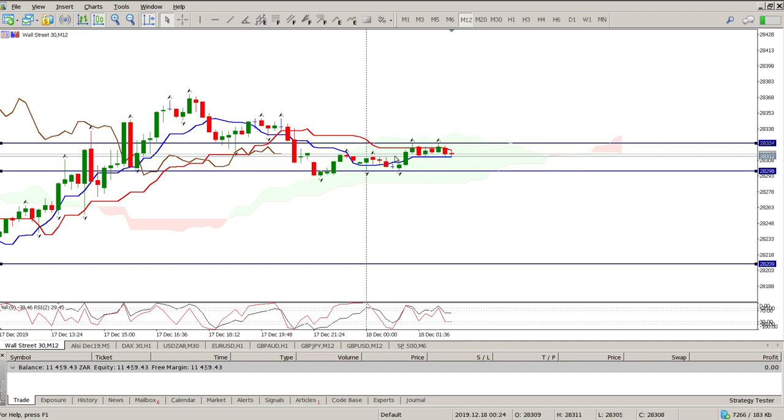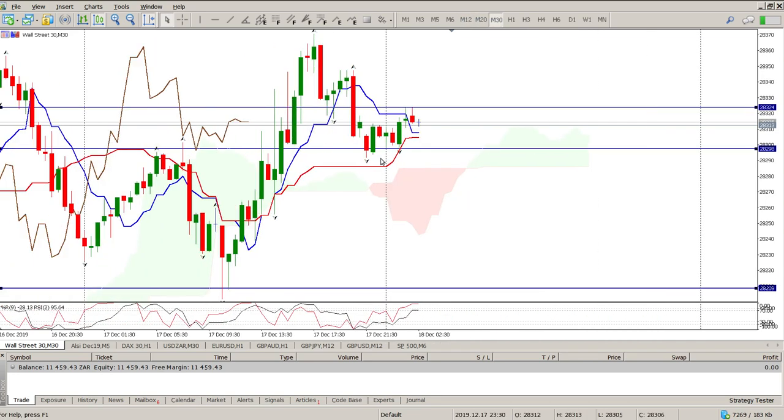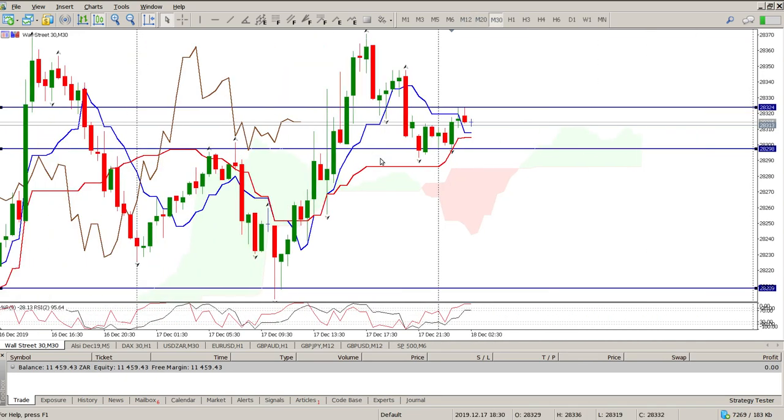Okay, so I'm looking for longs. If we do break below this level, then definitely looking for shorts, but just be careful and watch. Look at each one of these fractals. Do it on sort of the half hour. So this is the one that I'd expect us. This break's going to have to be solid. If we do get it, then you can see some structure forming. And then look for your measured moves as well.